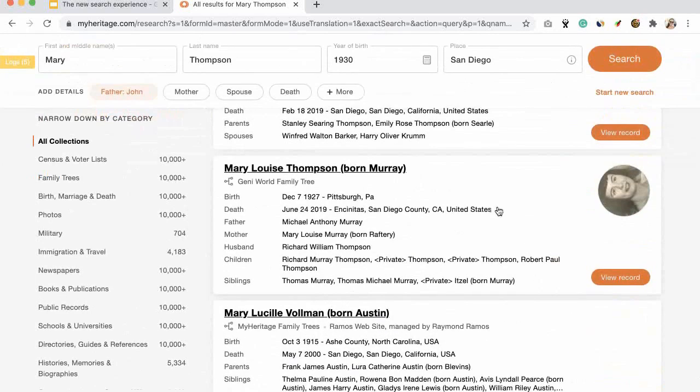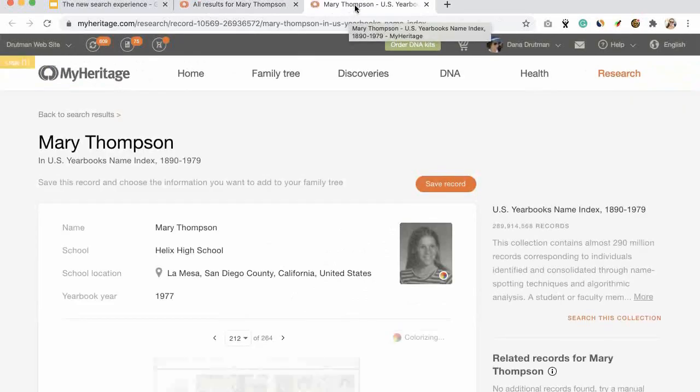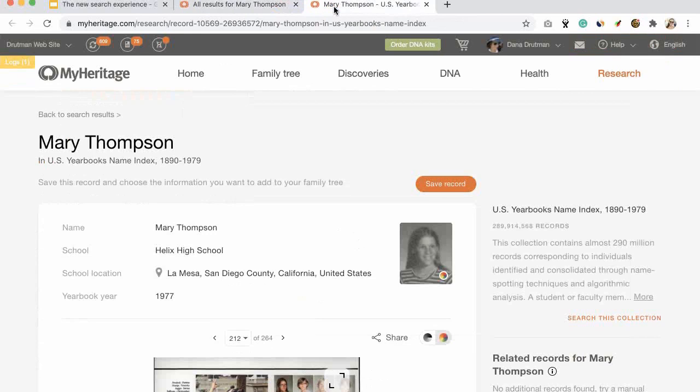If I get to a specific record that is interesting, let's say I want to go for Mary Thompson, I can click on it and it will open in a new tab. This is also something new, and we did it on purpose, because we want to give you the ability to always go back to the search results that you got. If I take a look at Mary Thompson and for some reason accidentally click on the X, I want you to still be able to go back to the rest of the search results that you had and continue the research, and not say, oh my God, I closed it, now I need to start it all over. No, it will not happen anymore.